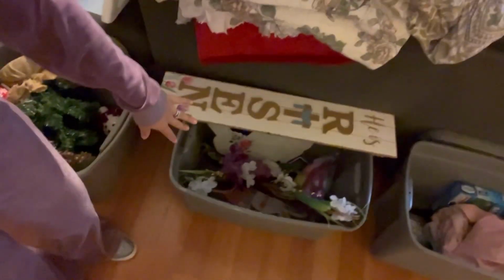I'm trying to organize. I have birthday stuff. I have Christmas gift bags. And then I have random stuff, Easter stuff. And then here I have all the Christmas stuff out. So we'll see. I took everything out from my closet here by the living room.